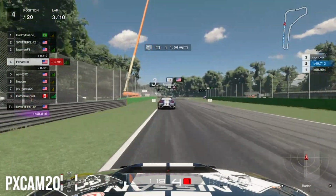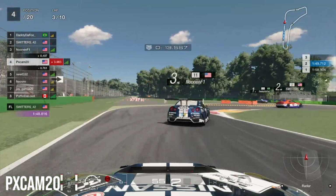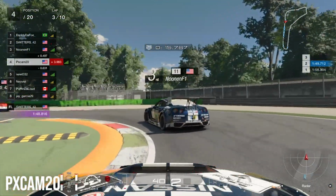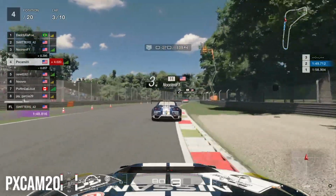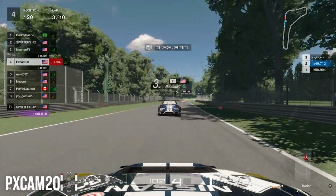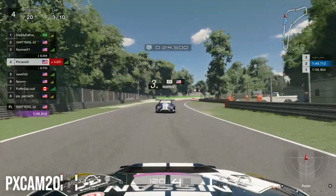So we jump into lap number 3, heading into the first chicane. We're still right behind the Nissan as we come into the first chicane here. He gets a little bit wide going into the second apex. And we actually get a good exit there as we spin the tires a little bit, but we're still right behind him as we come down Curva Grande.